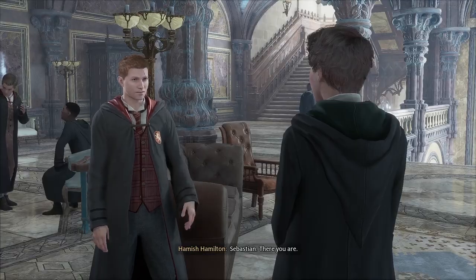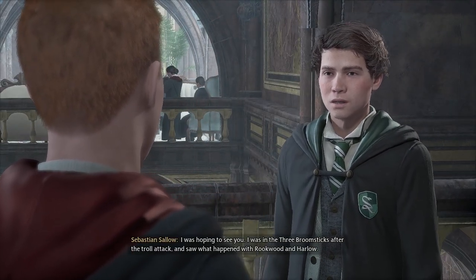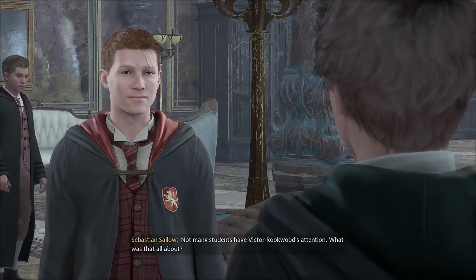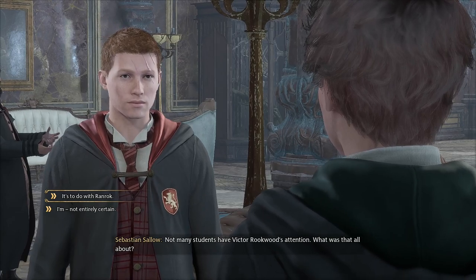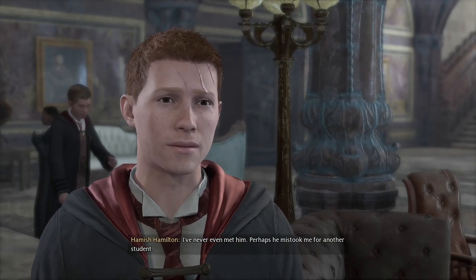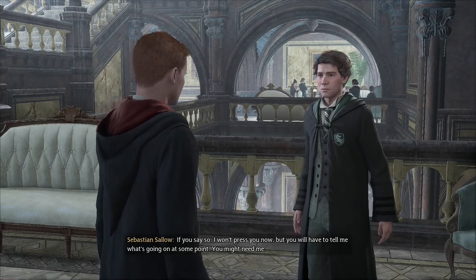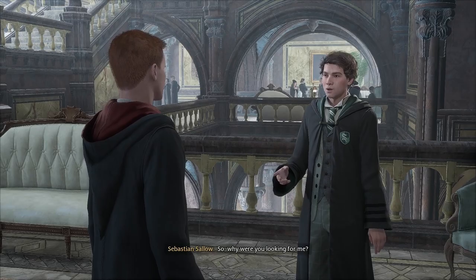Sebastian, there you are. I was hoping to see you. I was in the Three Broomsticks after the troll attack and saw what happened with Rookwood and Harlow. Not many students have Victor Rookwood's attention. What was that all about? I've never even met him. Perhaps he mistook me for another student. If you say so. I won't press you now, but you will have to tell me what's going on at some point. You might need me. So, why were you looking for me?